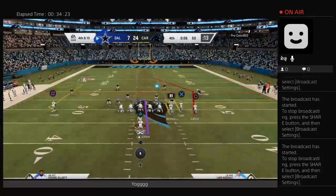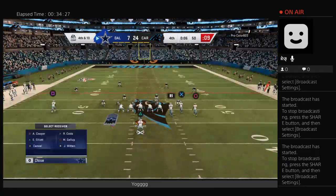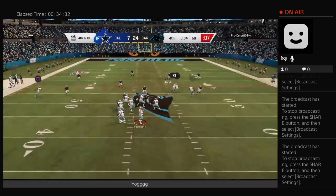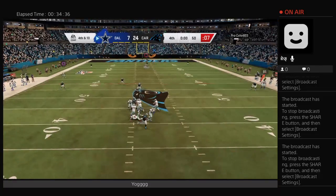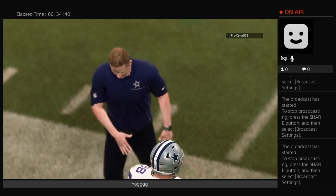And they're indeed going to go for it here on 4th down. So trailing here in the last quarter, let's see how this plays out. Prescott to throw on 4th. The Panther rush too strong. They get there and take him down.